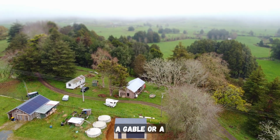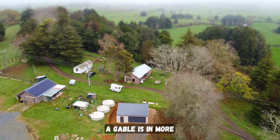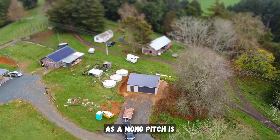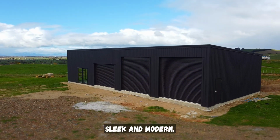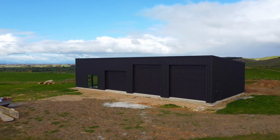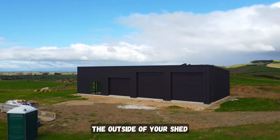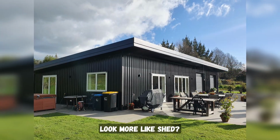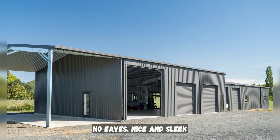Next thing, do you want a gable or a monopitch shed? A gable is a more traditional, nice triangle shape, whereas a monopitch is considered sleek and modern. Do you want eaves? We can put eaves around the outside of your shed just to give it that nice traditional homey feel, or do you want it to look more like a shed? No eaves, nice and sleek.